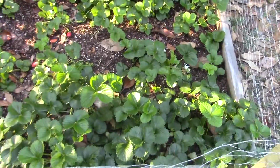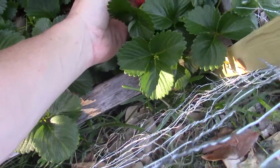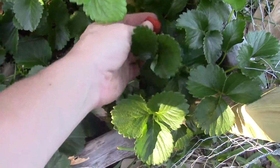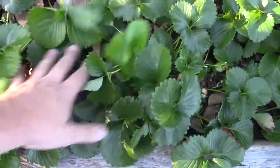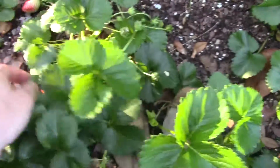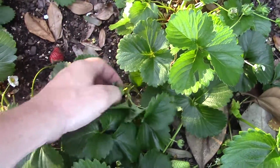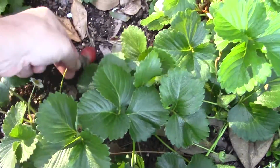So we can start with the strawberries here. We've been picking probably every day or every other day. We've been picking about a half dozen or 10 strawberries. And Viggo loves strawberries. I'm going to show you a little bit later what he does. He's obsessed. Oh, that's pretty good. Oh yeah, there's some good ones here.